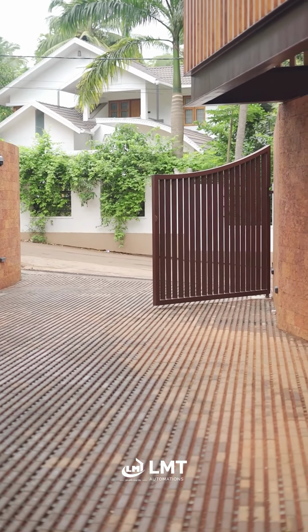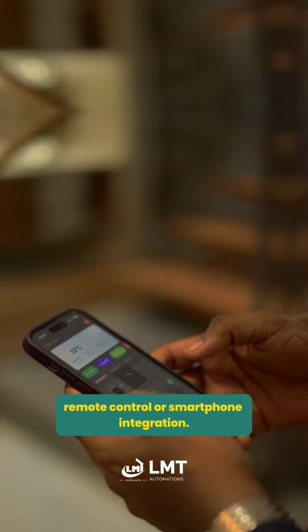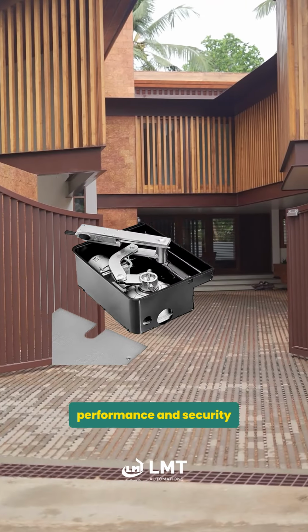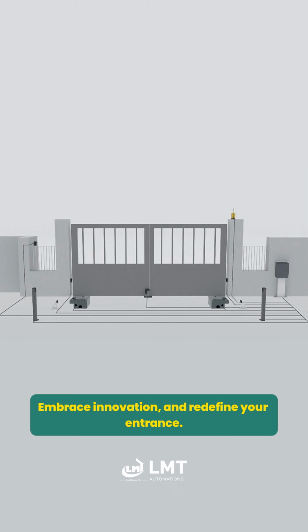Convenience is at your fingertips. Operate your gate effortlessly with remote control or smartphone integration. And upgrade to the underground swing gate motor today for a blend of elegance, performance and security. Embrace the innovation and redefine your entrance.